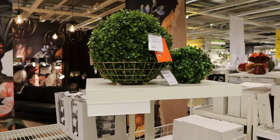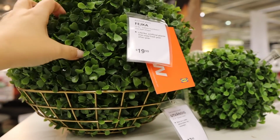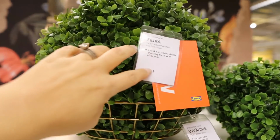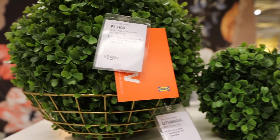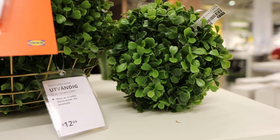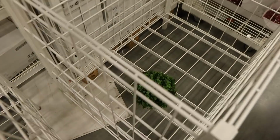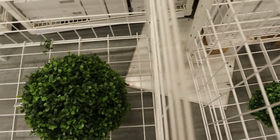So I'm totally here for these large boxwood balls that they have. These are huge, you guys. Those are $19.99. They also have a smaller version for $4.99. And I think they're pretty popular because my store literally only has like one left in both of these.